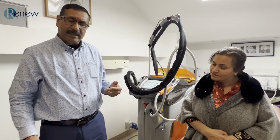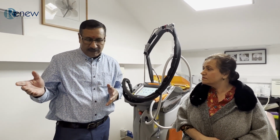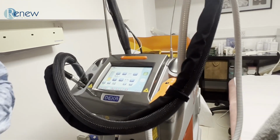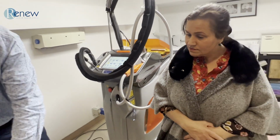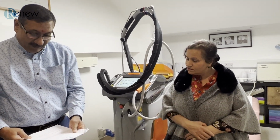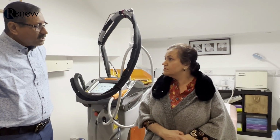So she contacted us. Because she had multiple warts, we discussed the various options available, including the ones which are available over the counter. But she chose to go for this vascular laser. This is a vascular laser device, very expensive device, and we treat these viral warts with a vascular laser, the pulse dye laser. Now, let me ask Mrs. Khatkar about her experience so far. She had a fair few sessions already since April this year. So you tell the viewers about your experience, please.